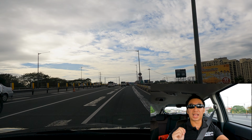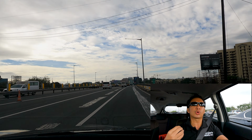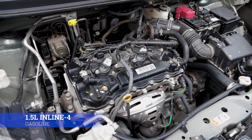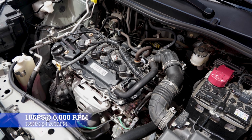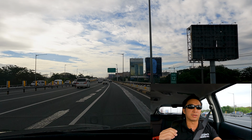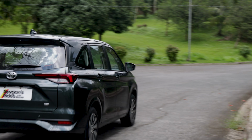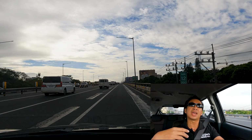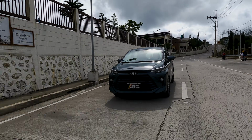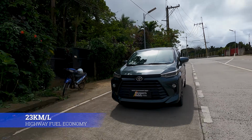Now I did mention that the competition has caught up with some small MPVs in the Philippines already sporting a mild hybrid platform, and so I also wondered if the Avanza G can still compete. You see, we still have a 1.5-liter naturally aspirated gasoline engine here that can put out 106 PS and 138 Newton meters of torque, which is pretty average for small MPV standards. The thing is, this, my friends, is not a hybrid, but despite not having a mild hybrid system, the Avanza G still gave me back some really good fuel economy numbers. Around the city, I was able to get 13 kilometers per liter in light city drives, and it went up to 23 kilometers per liter on the highway.